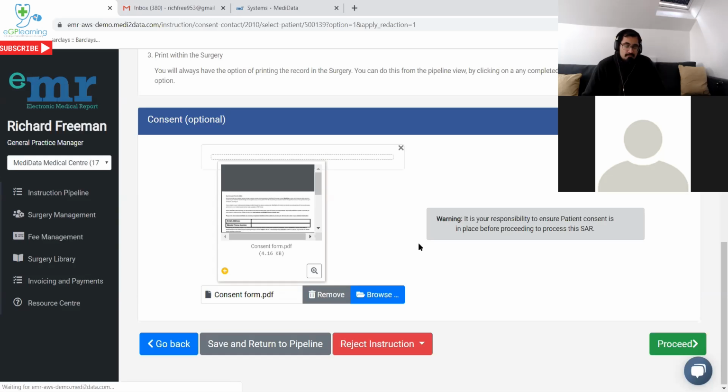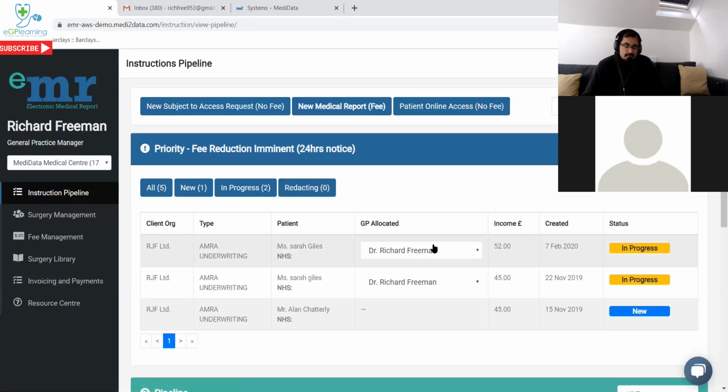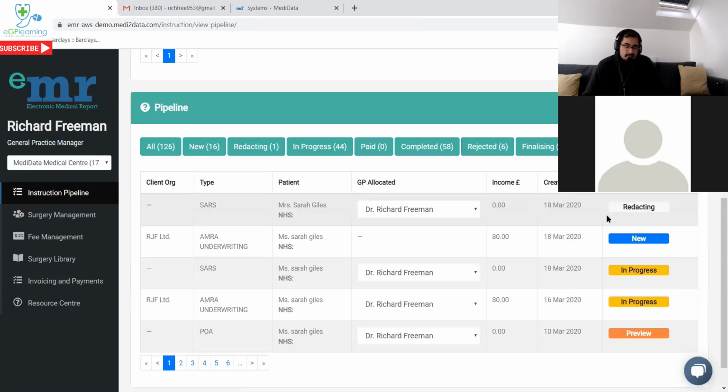And so it's a good way of allowing an administrator to prepare the report very quickly. It takes a couple of minutes. It's gone back into the pipeline. And as you can see here, it's now redacting. And it will allow then that administrator or GP to carry on with other tasks without having to sit in front of the monitor. So what we're going to do now is the third one down, which is a SAR instruction, and it's in progress.